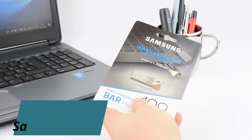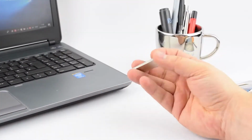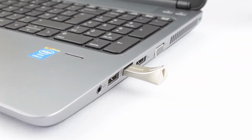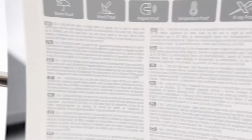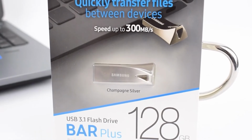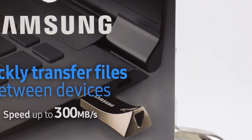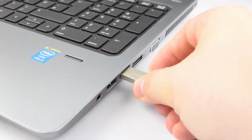Number 3. Samsung Superfast USB 3.1 Storage. Price $13. This 3-in-1 flash drive fits in your phone to help you clear room without losing files, and then into a USB port on your computer for a smooth move. It works on almost all computers and has a storage capacity of 32 GB. A cable-free 2-in-1 Type-C USB on-the-go flash drive that provides expanded storage and fast file transfers between your smartphones, laptops, and PCs. It also comes with a keyring to avoid loss. It has features like waterproof, shockproof, magnet-proof, temperature-proof, X-ray-proof.